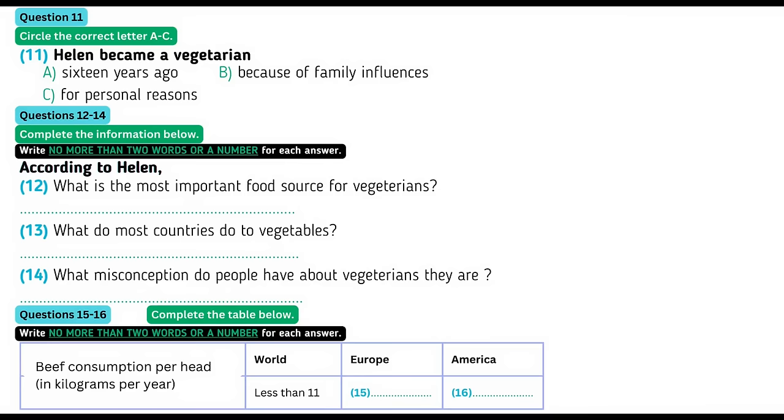So what about the nutritional value of vegetarian food? Isn't it true that there are some vitamins that you can't get from soya or vegetables alone? Surely people need these vitamins. Yes, that's correct.